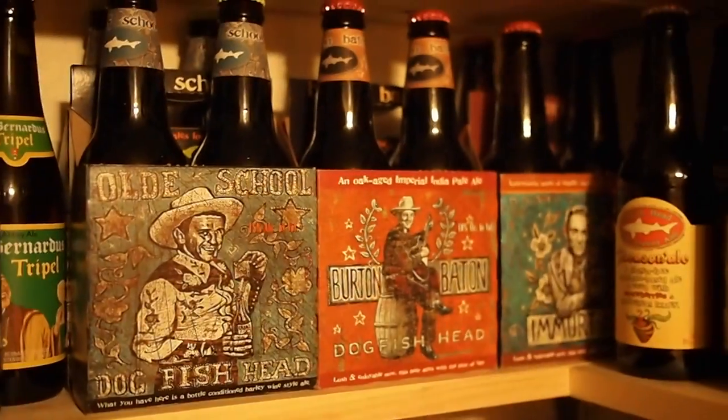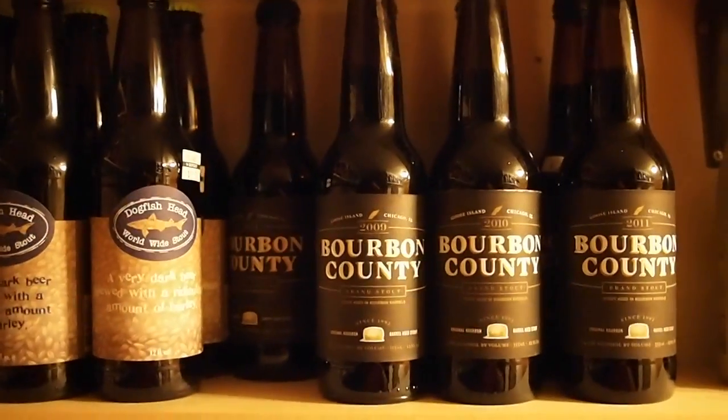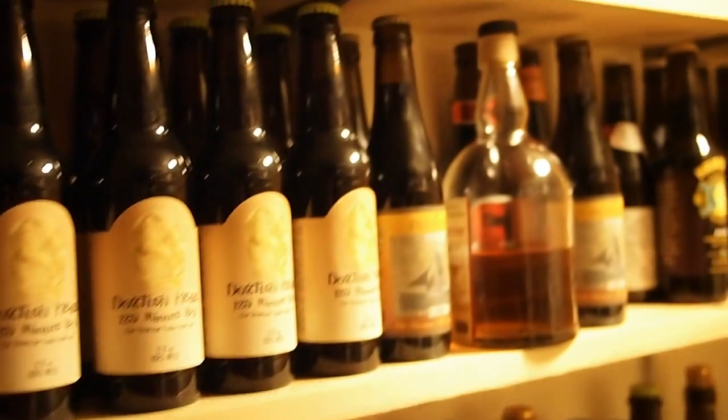Some Dogfish Head, some of the bigger Dogfish Head beers. Tweeds and Ale. I'm saving this and the Saison du Buff for a friend, so I'm not really cellaring those. So 07 to 2010 Worldwide Stouts, 09 to 2011 Bourbon Counties, 07 to 2012 120 Minutes to roast those.